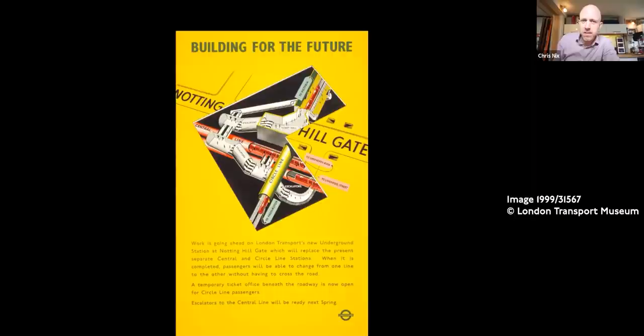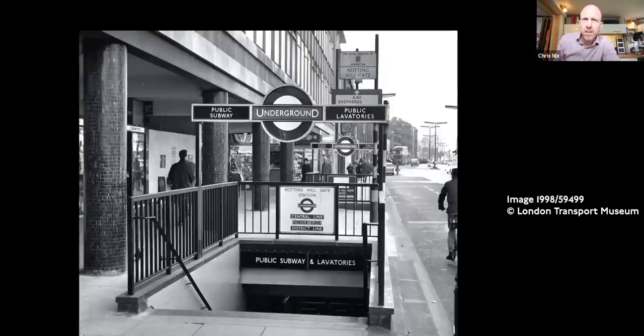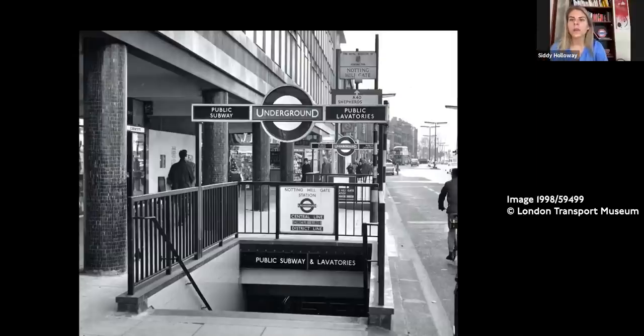What you don't see on this is what the station entrances are going to look like. You can see they're just represented quite simply on that diagram. But this is what they look like. Very sort of clean, clinical 50s design, and they're not that dissimilar today. They remind me a bit of the entrances into the subway in New York, and interestingly that whole area of Notting Hill is kind of known for being a bit like Little America. A lot of Americans live around there, so it's interesting how it happens.